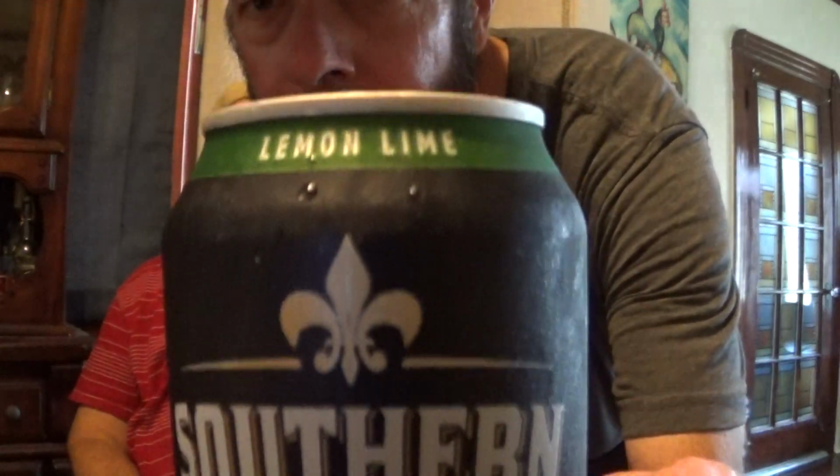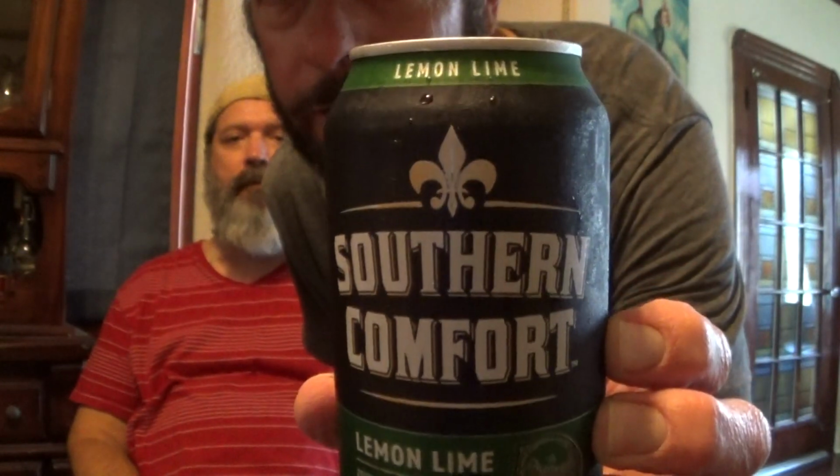Hello, Louisiana Beer Reviews. We have a strange malt beverage with natural flavors and caramel color. It's Southern Comfort Lemon Lime, Zesty Lemon and Lime flavored hard soda. It was introduced in late spring 2021, and it is made by Anheuser-Busch in St. Louis, Missouri for Sazerac, who owns Southern Comfort, which was introduced in 1874. Older than Budweiser, and it's sold in only 2 states at the present time, Louisiana and Alabama.